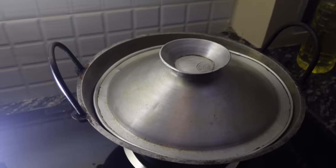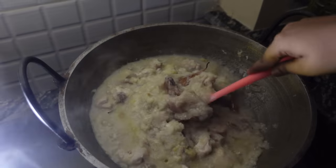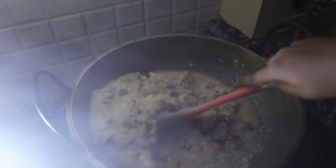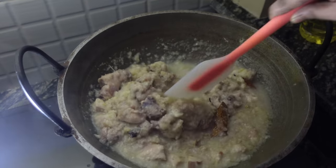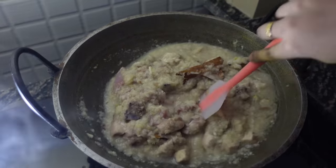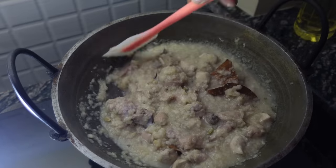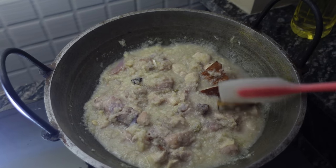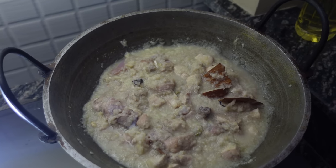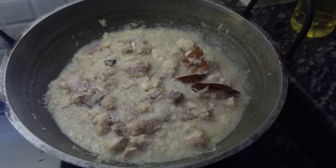Wonderful. Right people, the chicken korma has been cooking away for a few minutes. The chicken's released some water. The onions are becoming nice and liquidified. Very simple process. Natural whole spices, which is the garam masala, a little bit of cooking oil, a little bit of salt for seasoning, and that's it. And let this cook away.